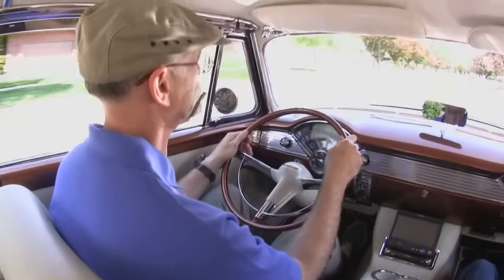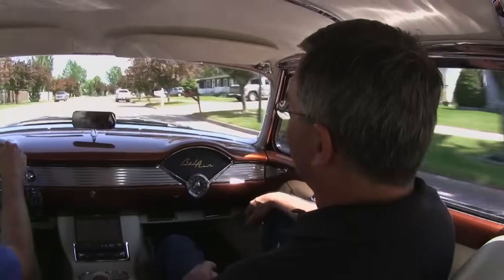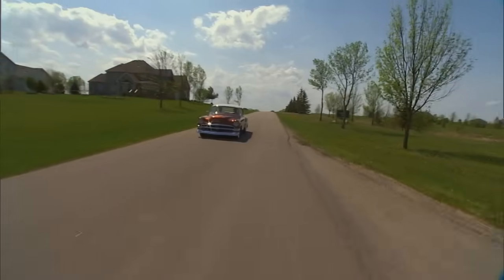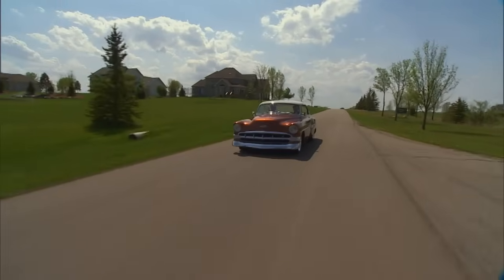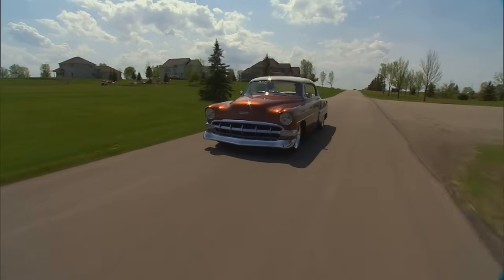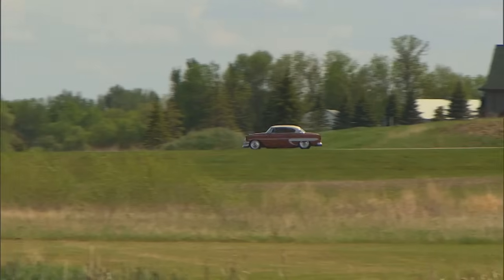Man, she sounds so good. What do you have for an exhaust system on it? We actually built the exhaust system. Wes and I built the headers. They're tri-wide long tube headers, and then we use Borla mufflers. So it's 3-inch back to the mufflers, and then 2.5 inches from the mufflers through the tailpipes.